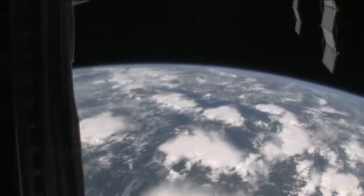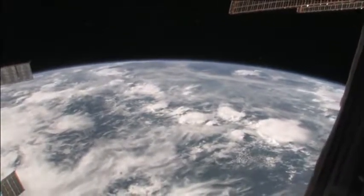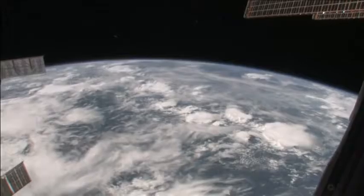There we go. So right now we are right over Africa. It's a little bit cloudy, as you can tell. But we're right over the continent of Africa.